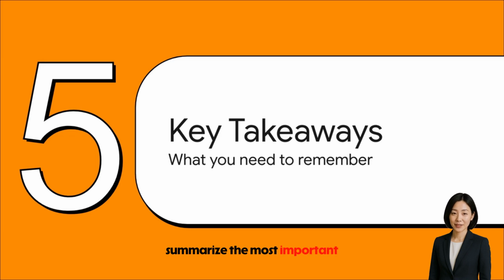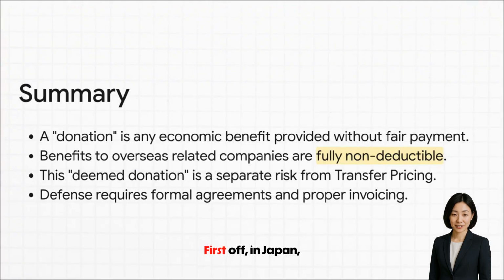Okay, we've covered a lot of ground here, so let's just boil it all down and summarize the most important things you need to remember. First off, in Japan, the word donation is huge. It means any economic benefit you provide without getting fair payment back. Second, and this is the big one, any value your Japanese sub gives to an overseas-related company for free is a fully non-deductible donation. Third, remember that this deemed donation risk is a separate beast from transfer pricing.